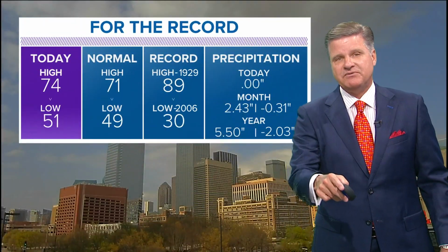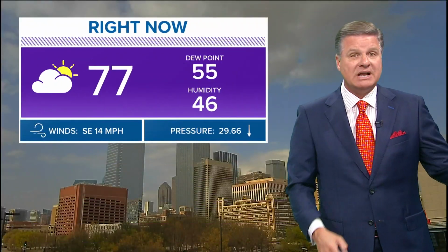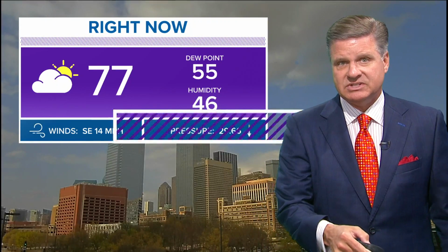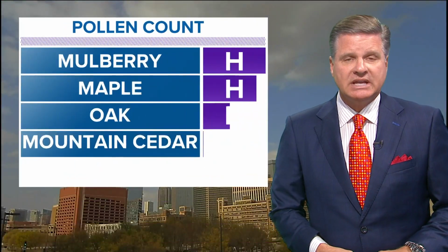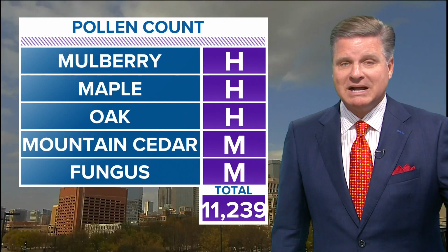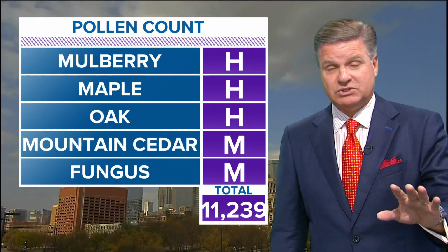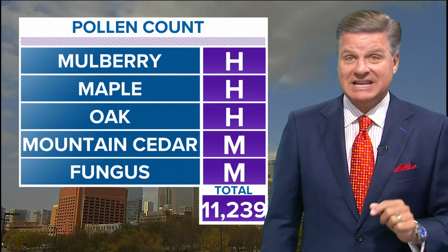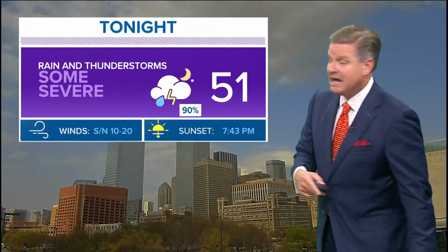High today was 74. The morning low was 51. Outside right now, it's 77. So our high today has jumped up to 77 degrees. Southeast wind at 14. Pollen today, are you crying like me? Mulberry, maple, oak, mountain cedar, and fungus. It's almost exactly what it was yesterday. Just a little bit, a few particles higher today than yesterday, but still really high.